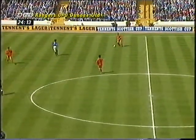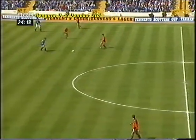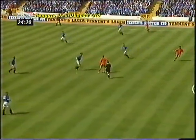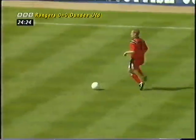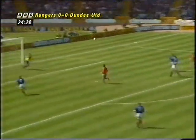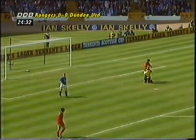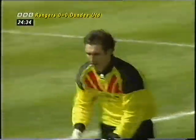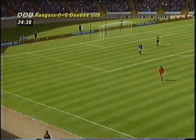Over to the far side, Jim McInally. Here's David Hannah. Brewster coming off McPherson. Space here for Bowman. It's patient play now from United. That's Daly, the head flick on, looking for Brewster. It's delightful play once again from Dundee United. The Rangers fans howling there as Maxwell goes down. He's playing that out to allow the change to be made for Rangers.